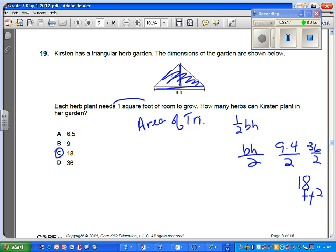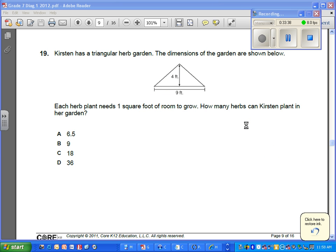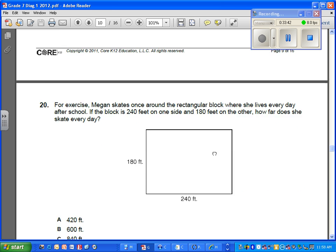Now be real careful about what you're going back to. Now you found the area, but what if this said needs 2 square feet to grow? So then she could only do 9. But if she just needs 1 square foot for each one, then we're good with 18. All right, next problem. And number 19 is a readiness standard. You've got to know area of your shapes, but use that formula chart.